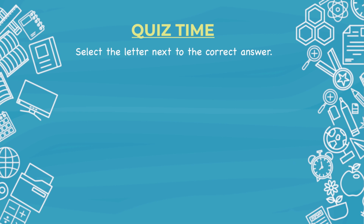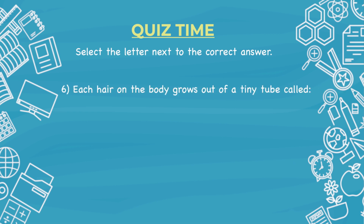And the final question, each hair on the body grows out of a tiny tube called what? Is it the follicle, straw, pore, or sweat gland?